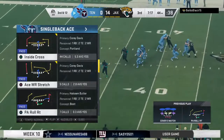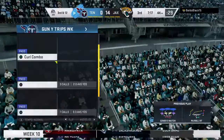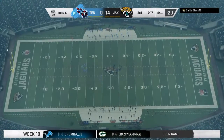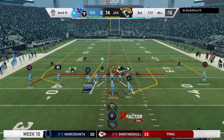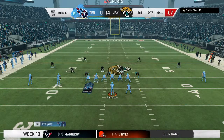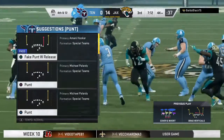Mariota on the keeper. Intended for Ryan Izzo. Incomplete. It's 3rd down and 12. This offense in desperate need of a conversion as they come up on 3rd down. And here comes throw number 1 for the backup QB. And the throw there going to be incomplete. Another drive comes and goes. Still nothing on the scoreboard.